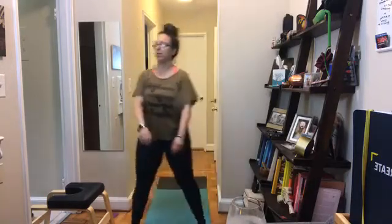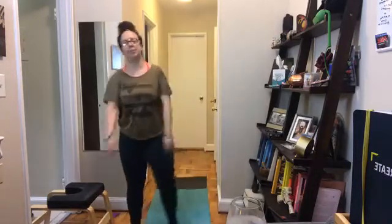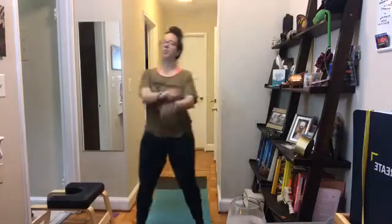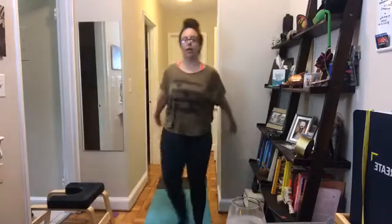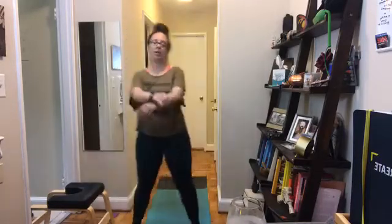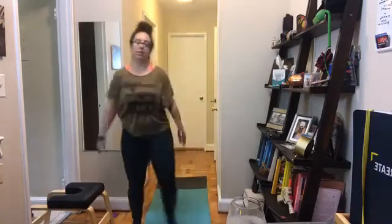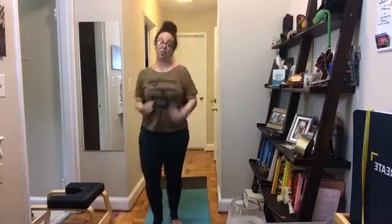Let's just get started with a nice little lateral side-to-side step tap. Just start swinging your arms gently. Just starting to bring some movement to your body if you hadn't already been moving before. I want you to start thinking about drawing that lower belly in, getting some engagement of your abdominal core. Awesome. And let's go ahead, come into a march. March it out. Get those arms swinging.